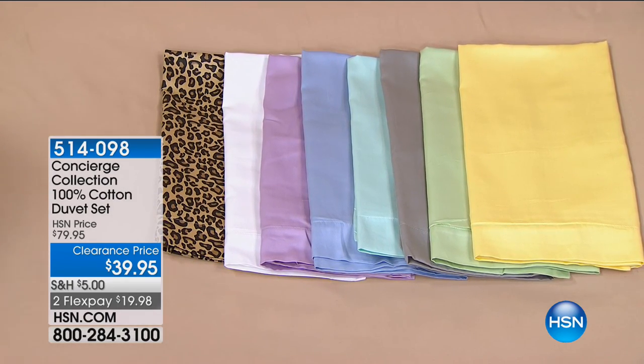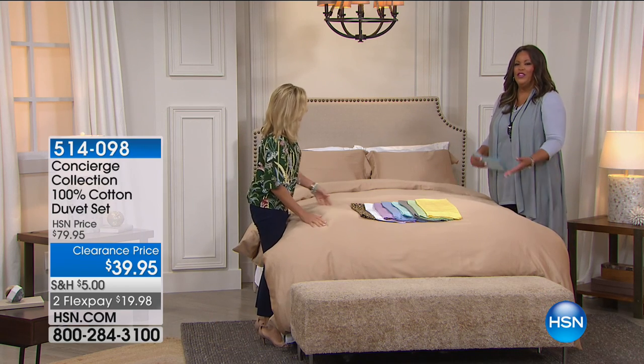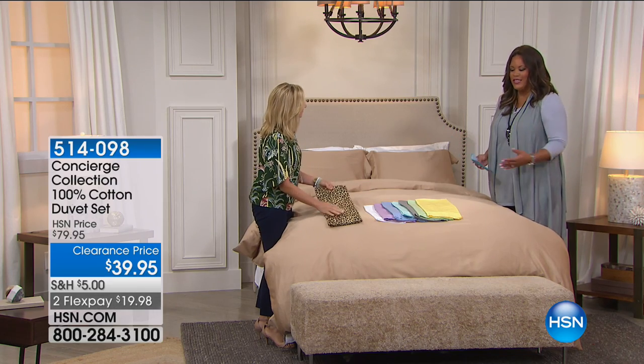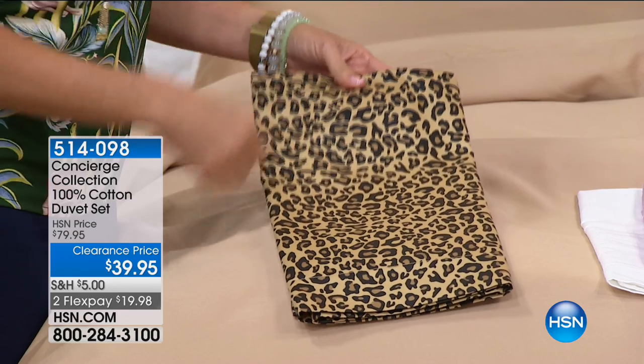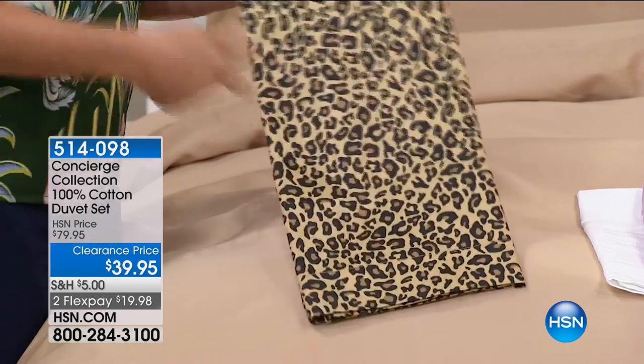So if you're just joining us and you're thinking about redecorating your room, you don't have to go out and buy new furniture, new paintings. You don't have to paint the walls. Get something simple like a 100% cotton duvet cover that is going to be so comfortable and instantly change your look. Instantly.